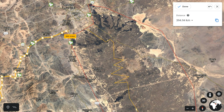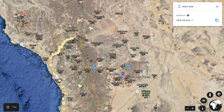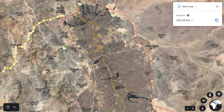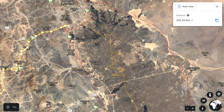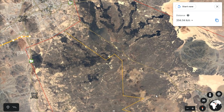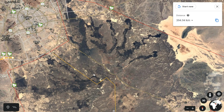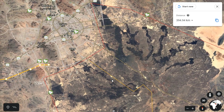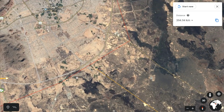And this is where your point is, 400 kilometers away there. So it's a long ride there from Jeddah, 400 kilometers to the northern part of the Harrat Al Rahat. And of course, it starts here south of the city of Medina. This particular volcano is interesting because I love the shape of the spidery arms. But what's even more interesting is that the lava flows have reached to the boundaries of Medina.